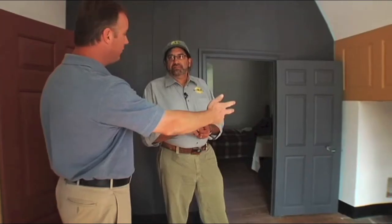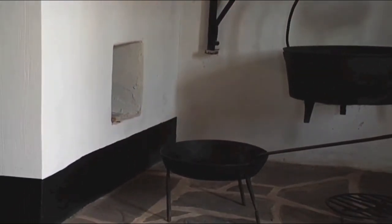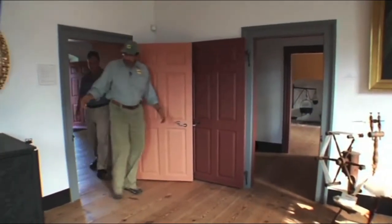Jon, I noticed these two holes here in the side of the firebox. So what is that all about? Well, that was another interesting piece of sustainable technology. They didn't have to keep another fireplace going because by having this hole in the wall, they could shovel coals straight through that hole into a 5-plate stove that's on the other side of the wall. You want to see it? Yes, I do. Okay. And Rob, here's the stove.